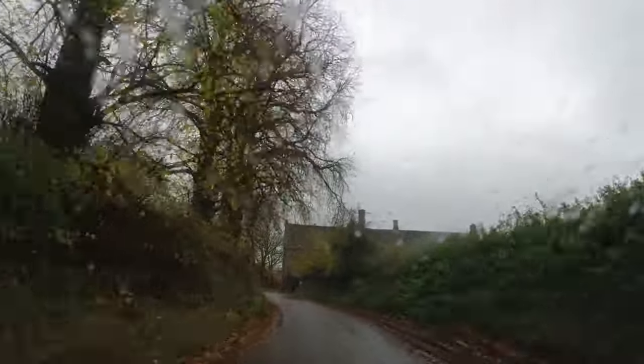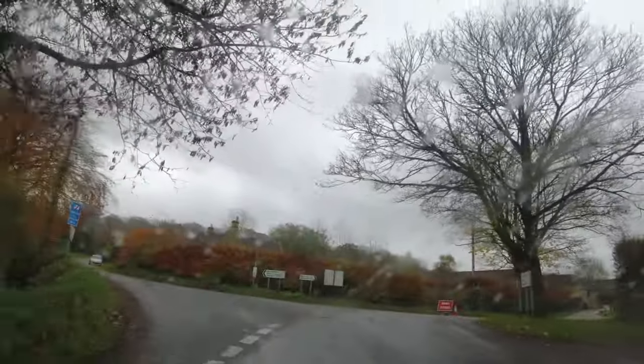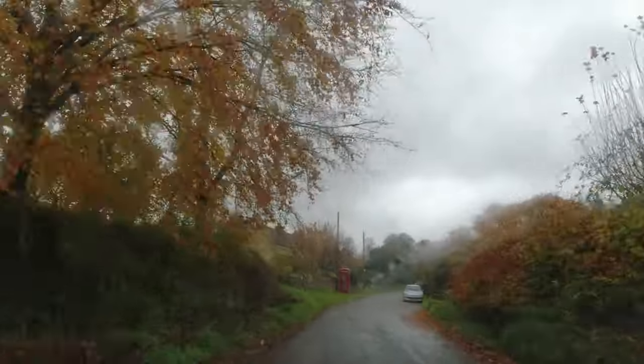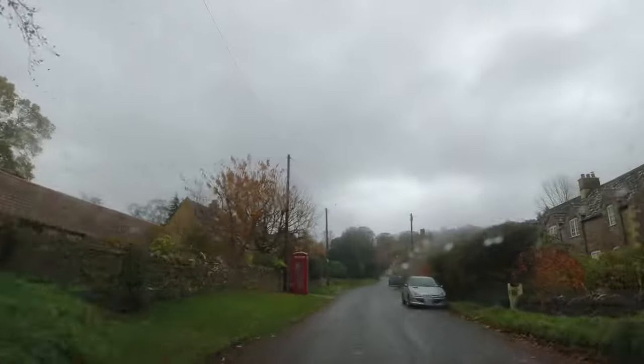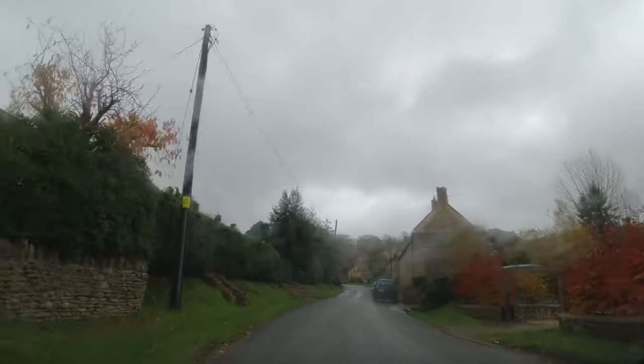And you might know it as the setting for a 1993 film called The Remains of the Day, which is quite an atmospheric film. It's a bit gloomy, so the gloomy weather today probably suits it a little bit.